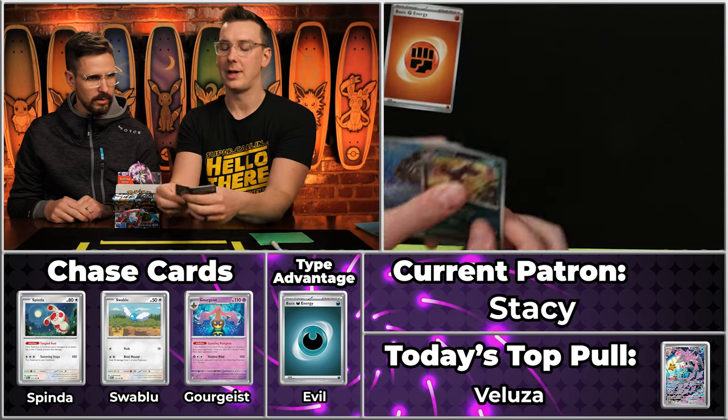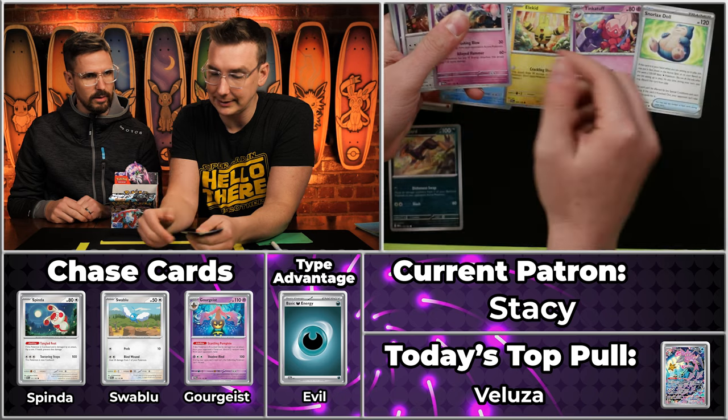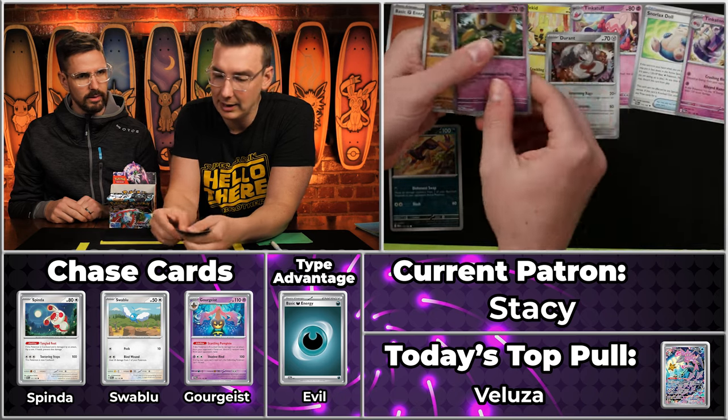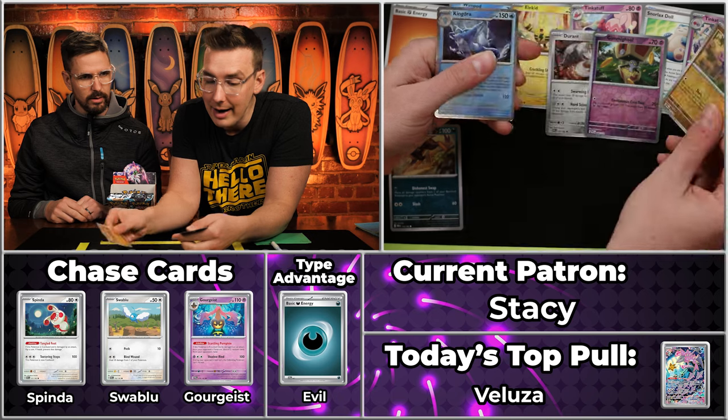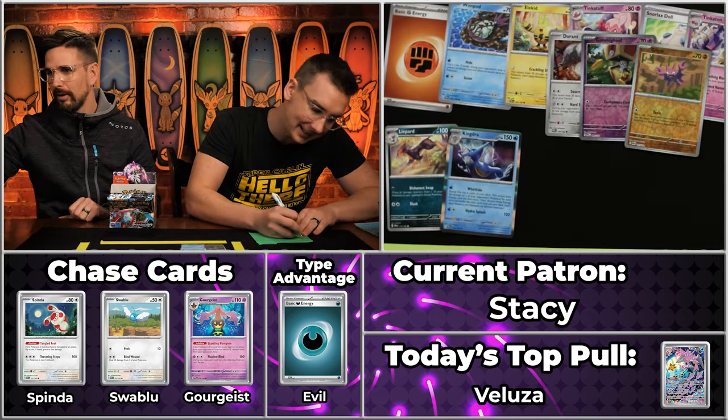If we can jump ahead here, let's see. All right, no multiplier, but we do have the live hard score. Yeah. Wimpod, Elekid, Tinkatuff, Snorlax, Tinkaton, Durant, Gimme Ghoul, Gligar, and the Kingdra. Nothing too crazy there, just two points.